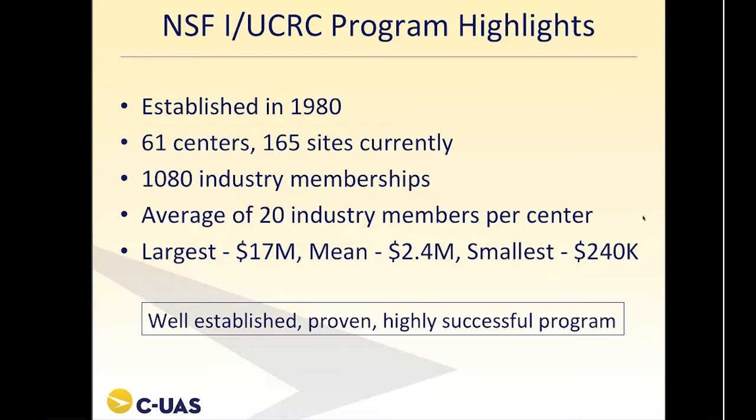So what that means is that it's not 1,000 companies; there's probably about 600 companies that have memberships in these IUCRCs. And that just gives you a sense for the scope of industry involvement. This program is well established, it's proven, and it's very successful, and we're happy to be a part of it.